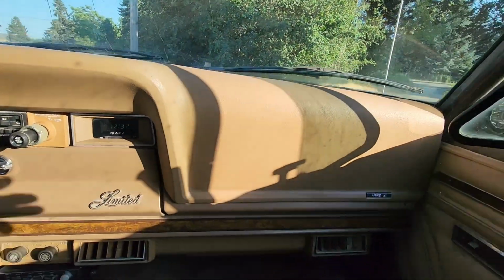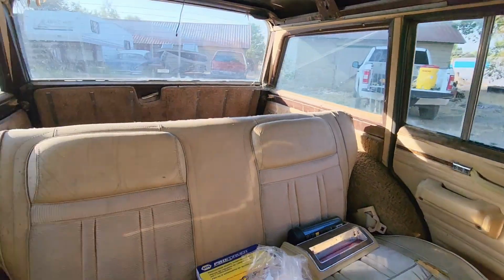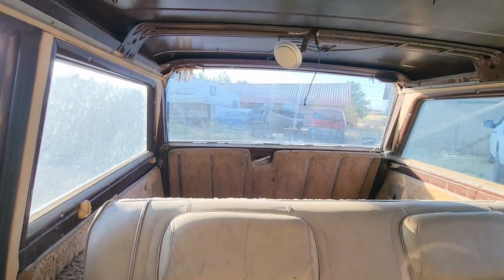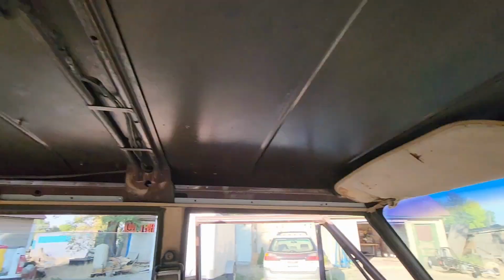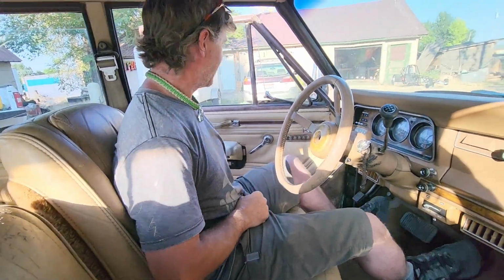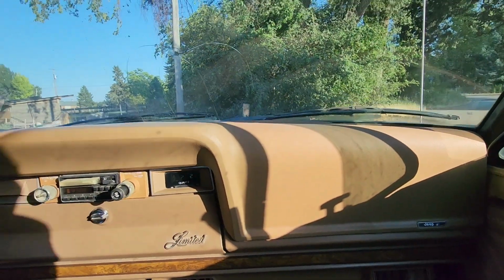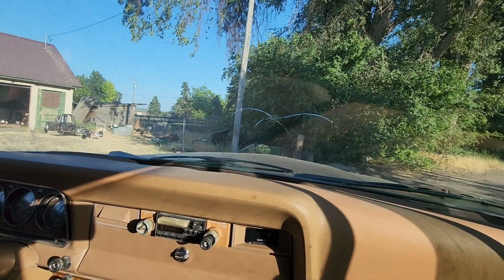Camping in the Jeep. He's got to figure out how to work everything. I don't need any headliner, but hey, this is awesome. Dude, look at this. It still works. The automatic seat motor still works, bro. Oh, that's killer. Is mine automatic? Mine's automatic too.